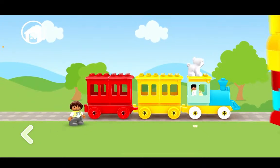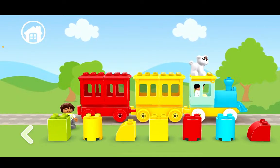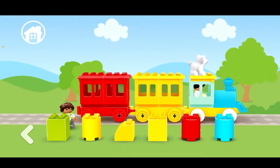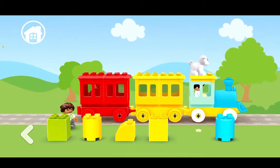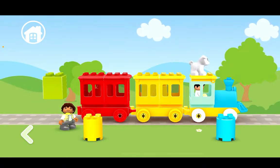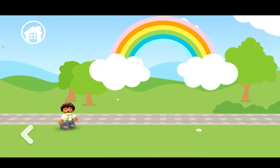It's two wagons, yellow and red. We need to find red and yellow cubes. This one, yes, it's red. This one, no, it's a blue cubes. And this, yes, it's red one. And this, yes, it's yellow one. And this is yellow one. Maybe this? No, it's a green. Maybe this? Yes, it's yellow one. And go to the next level.